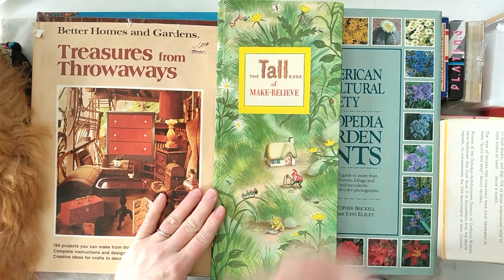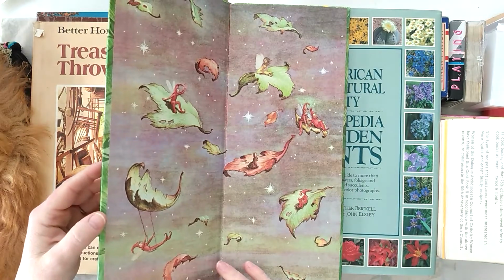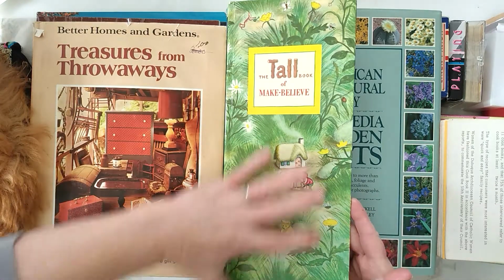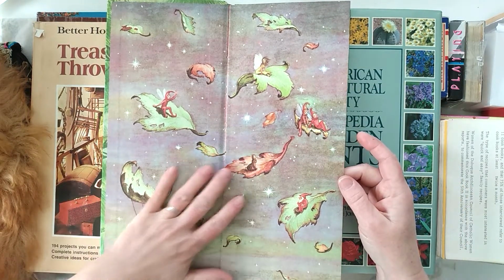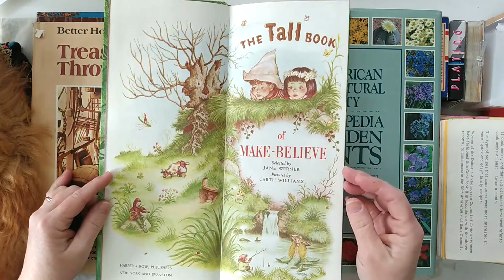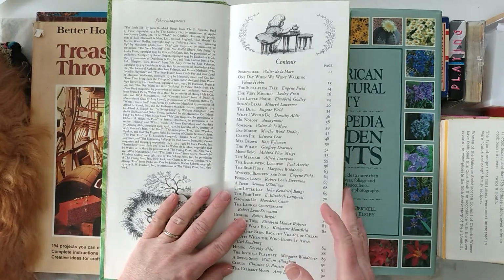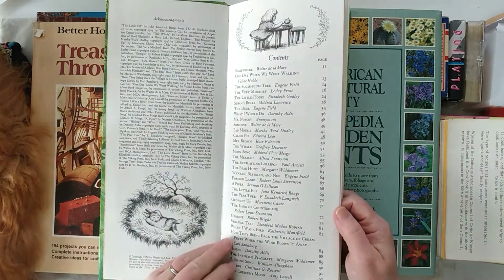Next, I found this, The Tall Book of Make-Believe. Now, I actually found this one a while ago, and I don't even really remember where I bought it. I loved the shape of it. I think it is awesome. Makes me think I should make some books that are tall and skinny like this. I love these end papers with the fairies writing on the leaves. The illustrations are so sweet. Let me see what year. 1950.